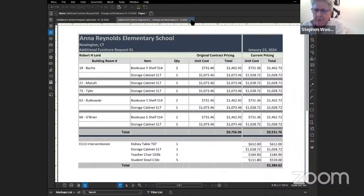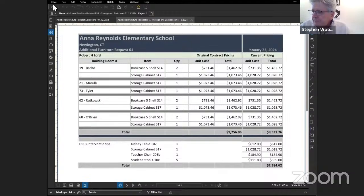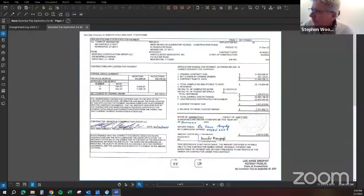So Lauren, do you want me to do the payment app for Newfield in the invoice one? I don't know if it really matters, but I'll do it. We'll do it now while we're still there. Perfect. I need one more motion. It is to approve payment application number 20 from Newfield Construction in the amount of $1,421,610.80.